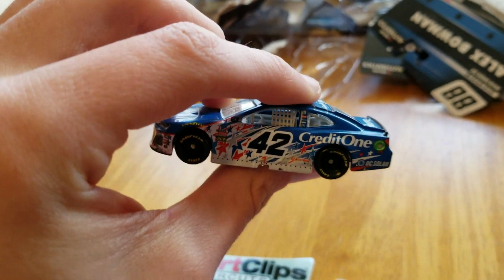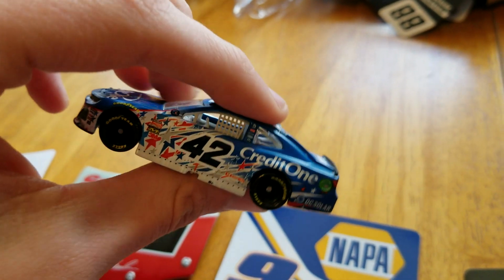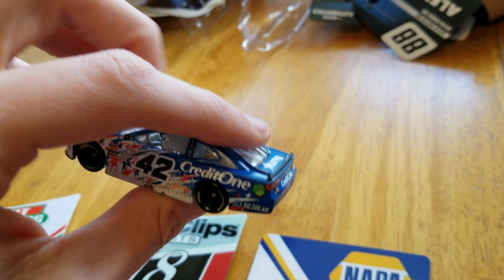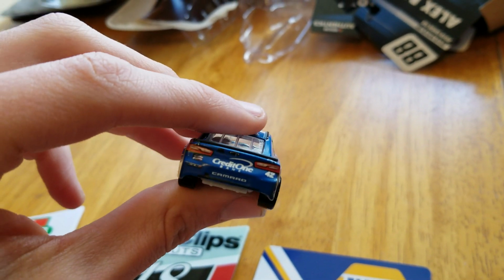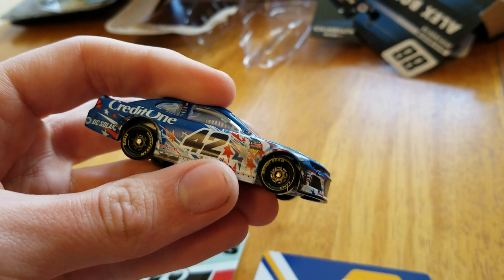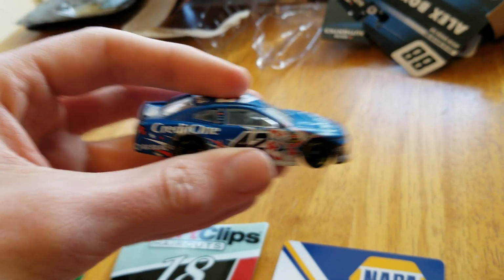I mean, it's cool enough that they included this one and the Kyle one in the same wave, but it'd be cool if this was the race version. Of course, you have DC Solar on there. Same thing on this side with the stars and stripes. Not a lot of stripes, actually, more stars. But still, pretty cool.